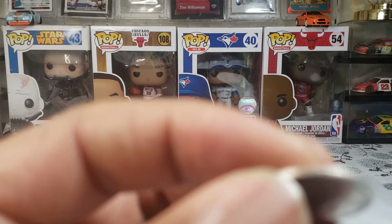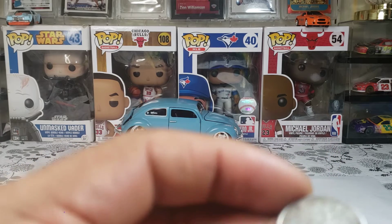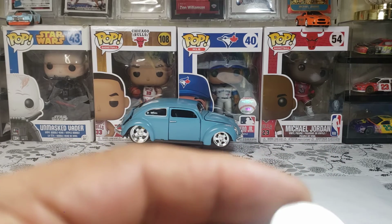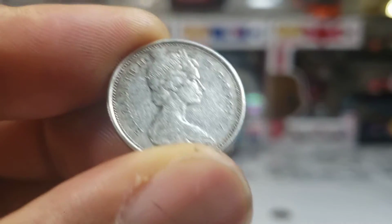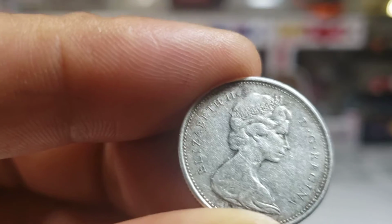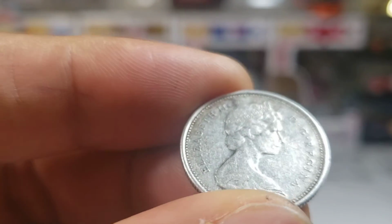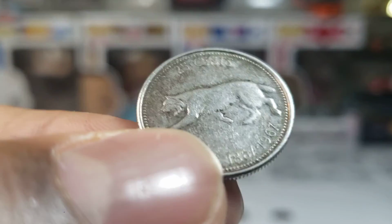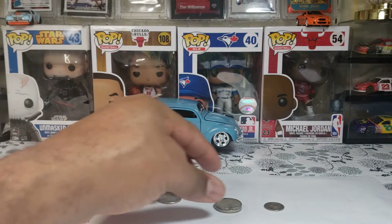See the side in here? And on the other side, you have Queen Elizabeth II. Here she is. Nice, beautiful coin. As you know, the Queen represents the Canadian dollar, right? She's on the Canadian dollar. So that's it for coin number one.